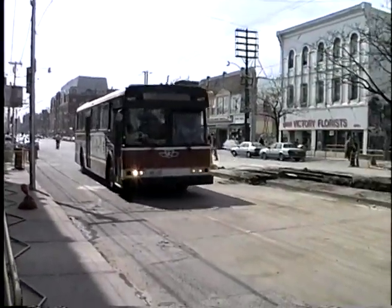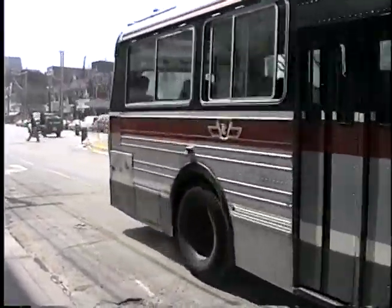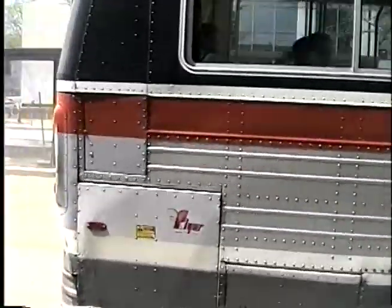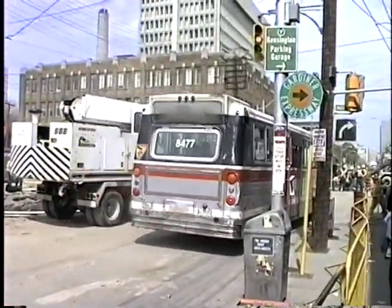8477 is seen in its final months of service as a 506 Carlton shuttle bus, while the track work at the Spadina and College intersection was being laid for LRT service.